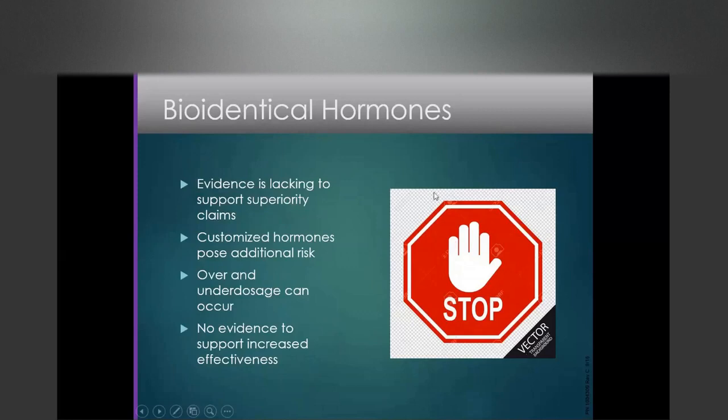ACOG has come out, and every major professional organization said do not do. Why these other physicians and nurse practitioners are doing it, I don't know. It does cost a lot of money, so I worry about conflict of interest with that. But this is a big no-no.